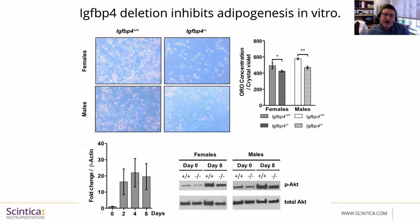So one other thing I did was to look at phospho-AKT, which is the downstream activator of IGF. And here I could see that there seemed to be a significant decrease in phosphorylation of AKT, especially in the differentiated adipocyte, but also in the earlier mesenchymal stem cells in the knockout mice. So indicating that there was indeed less IGF signaling going on. And so that's why IGFBP4 was inhibiting IGF in vitro here, which was consistent, like I said, with all of the other in vitro models that were published.